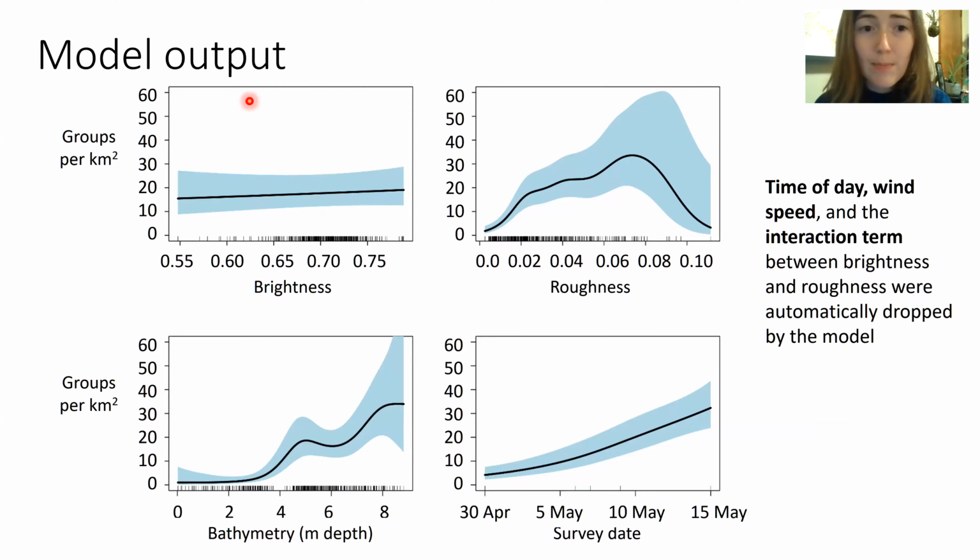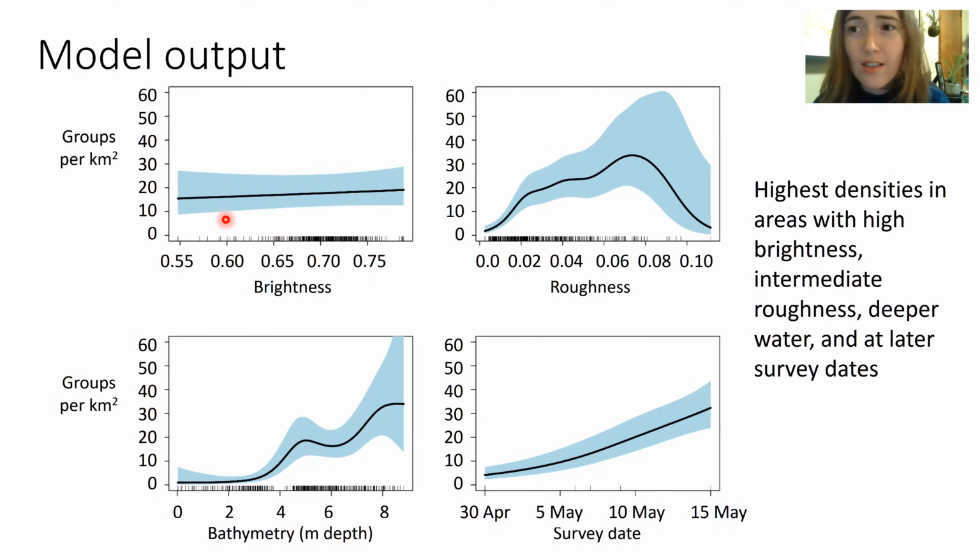And these plots show the effect of these respective covariates when all the others are held constant and only each one in its given plot is allowed to vary. And the y-axis here is groups per kilometer squared. So in the case where there were multiple Natchiq hauled out at a structure together, that just counts as one. And these show that we have a weak effect of brightness, but higher Natchiq densities in brighter areas, and also higher Natchiq densities in areas of intermediate roughness.